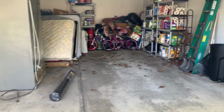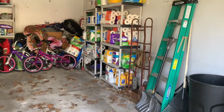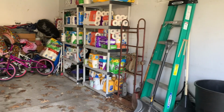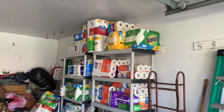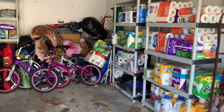It's Jodi Dunn, and I'm coming at you with another declutter. As you can see, we are in my garage, which is jam-packed full of stuff. You know, regular garage stuff. My paper couponing stockpile is out here, so all my toilet paper and paper towel, and then a whole bunch of other stuff.